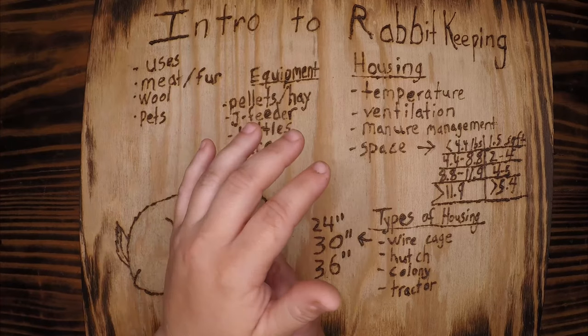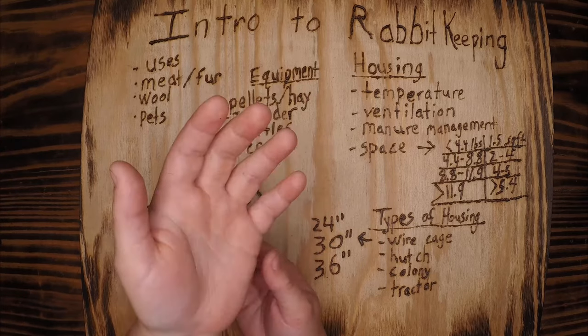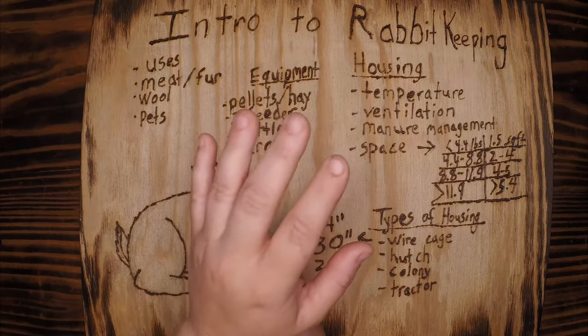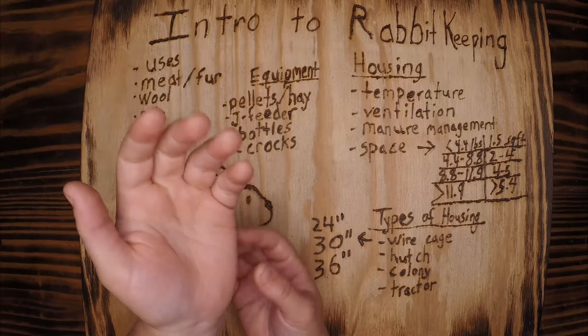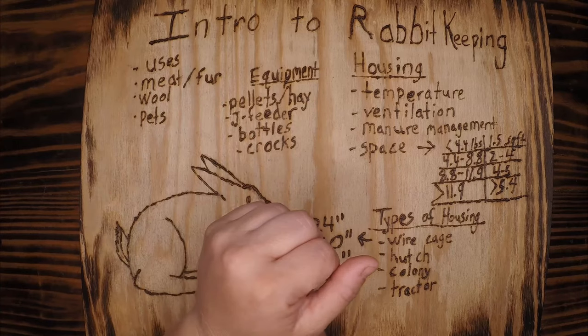It has the same drawbacks as the wire cage, but they also have the drawback of being made out of wood, which rabbits like to chew on. So it can be difficult to keep them from chewing on the sides of your hutch.